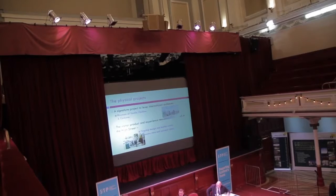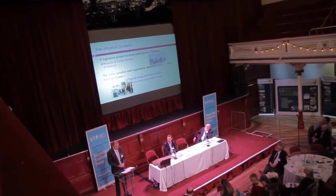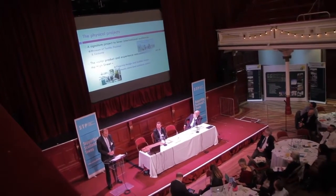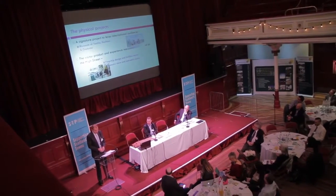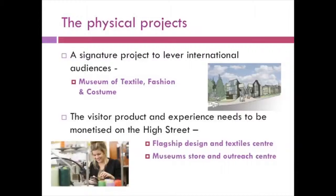We are evolving a signature project around the museum and a major expansion of that, so that it is the international museum of textiles, fashion and costume. We're starting the wonderful process of a Green Book compliant outline business case process. But there'll be some exciting stuff along the way. We're going to run an international design competition for that particular building in a year or so.